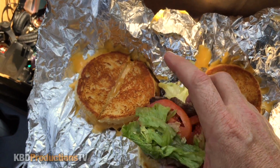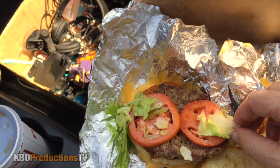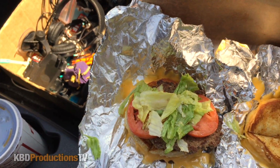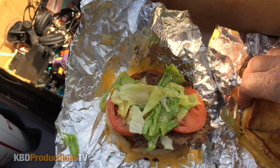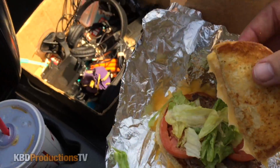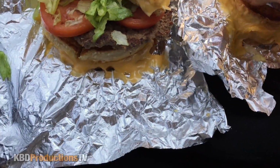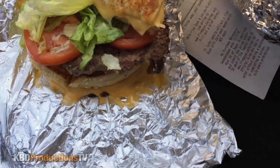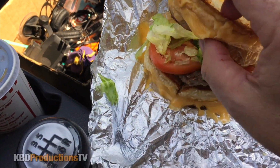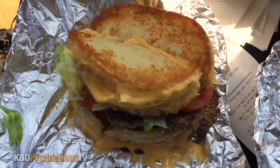We're gonna put this inside this, make sure that our lettuce isn't gonna fall off everywhere like it already did. This is gonna be a messy meal. We'll put our bun to the side. We'll grab our other grilled cheese here. We'll put it on. It's gonna fall apart like crazy because I forgot to tell them not to cut it in half. Don't cut my grilled cheese. What kind of nonsense is this? It's a small enough sandwich. Well, there you go, people.